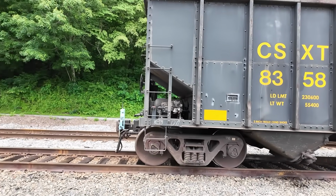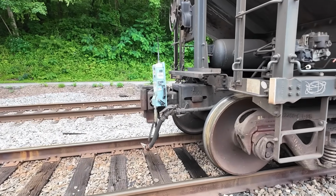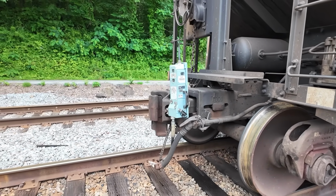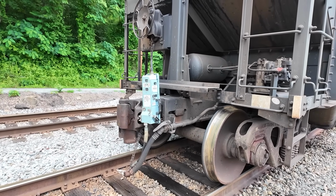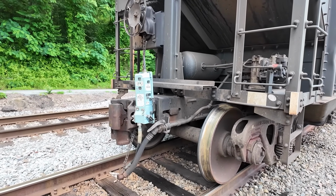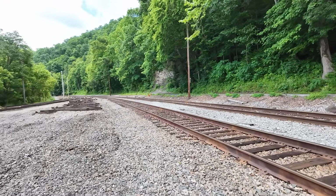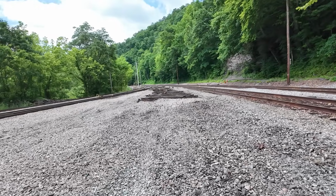I want to tell you something. No matter how long you stand here and wave at this dadgum thing, it won't wave back. All it does is flashes its little red light to let you know that's the end of the train. Just the rantings of an old guy missing stuff.